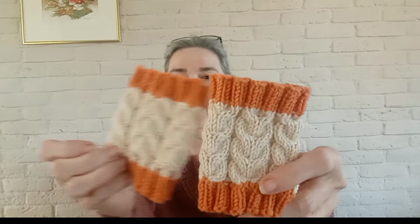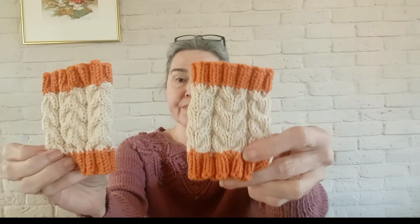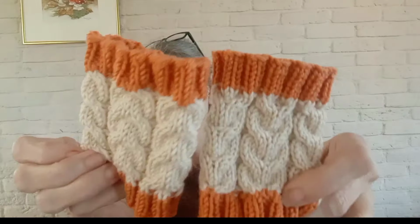But I was fiddling around with them. Look how pretty they are. They have a cable pattern. They are knitted flat and sewn into a circle. And I have two for a reason, because I have small wrists, so I cannot guarantee it will work for you. But I have beautiful wrist warmers. I absolutely adore them. As I have very long arms, it regularly happens that I have my sleeves too short. So this is so nice.